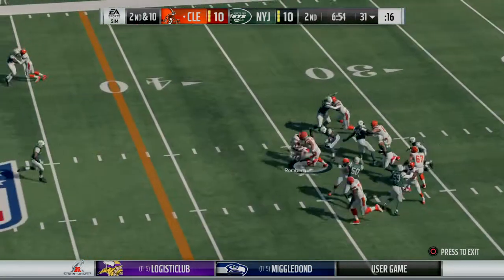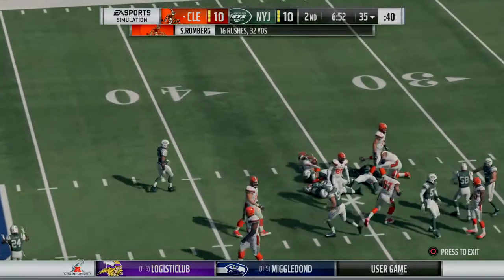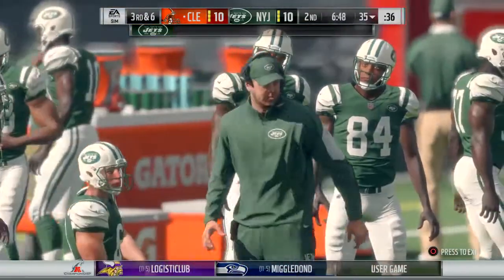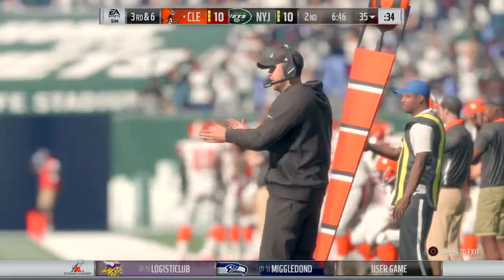And he'll give it here to his running back. And he'll be tackled at about the 35. Give him 4 on the ground there. They're now left with 3rd and 6.